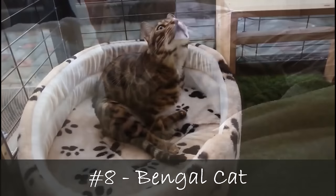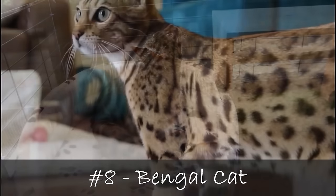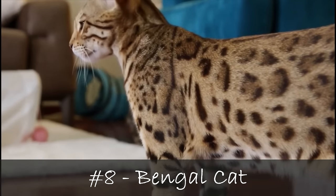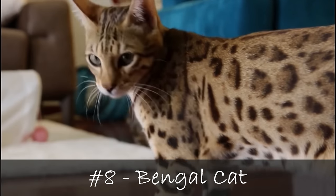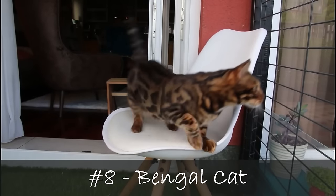Bengal longhair. Some long-haired Bengals have always occurred in Bengal breeding. Many different domestic cats were used to create the Bengal breed, and it is theorized that the gene for long hair came from one of these backcrossings.